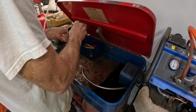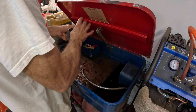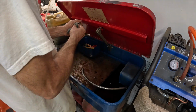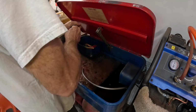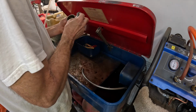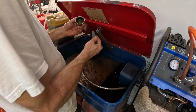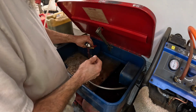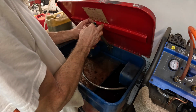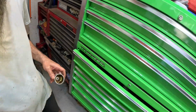It's pretty stained, but it's coming. It's getting there. Well, by no means is it perfect, but it's there. It's good enough. Just stained real bad.